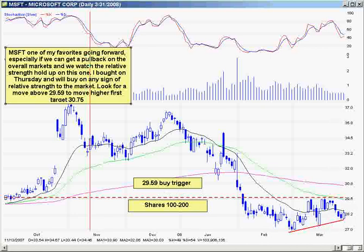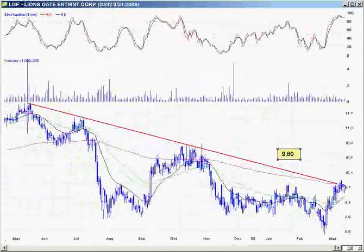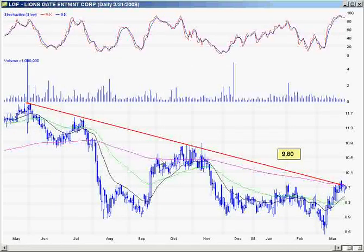Here's Lionsgate Films. And again, here's Lionsgate Films. Nice downward trend line, and we're right along it right now, just messing around it. Also messing around with the 200-period moving average. Everything's happening all at the same level. Stochastics up here are starting to get embedded, so I'm starting to like this.